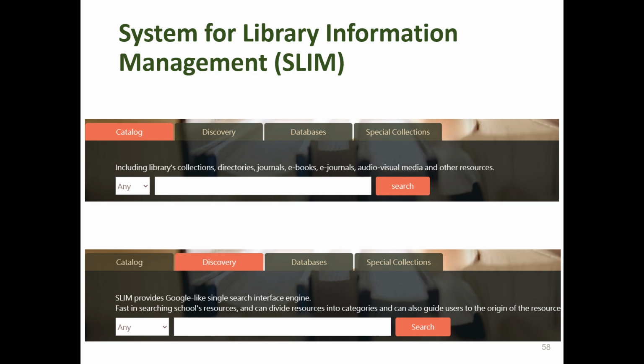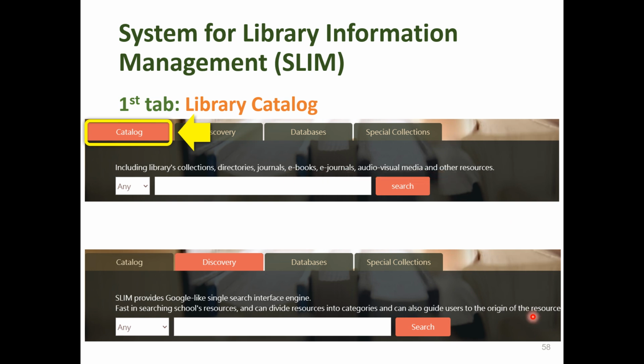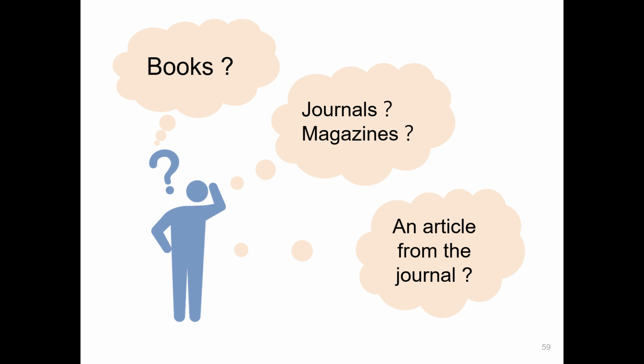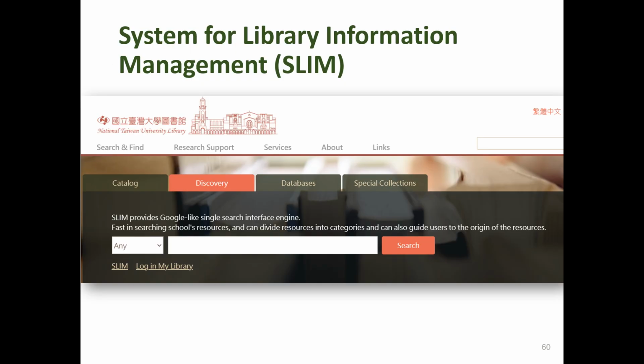To start searching, there are four tabs in the search area. The first tab is Catalog, which includes the library's collection, journals, e-books, e-journals, and audiovisual media. The second tab is Discovery System. You can search for an article title here. No matter what kinds of resources you need, you can start from SLIM.